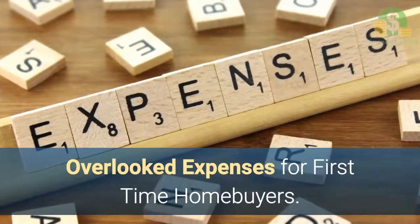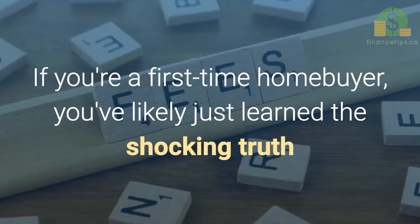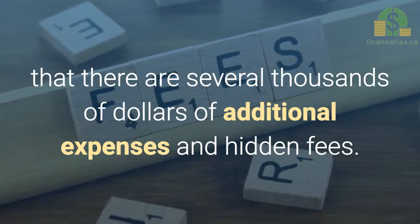Overlooked expenses for first-time homebuyers. If you're a first-time homebuyer, you've likely just learned the shocking truth that there are several thousands of dollars of additional expenses and hidden fees.